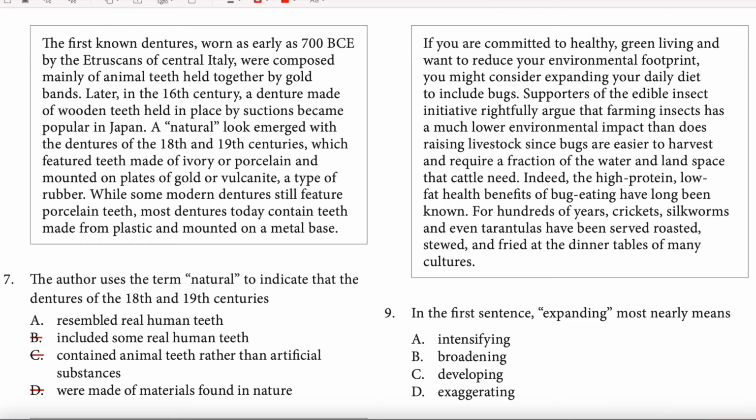All right. If you're committed to a healthy green living and want to reduce your environmental footprint, you might want to consider expanding your daily diet to include bugs. Okay. All right, don't do that. But anyway, go ahead and keep reading, please.